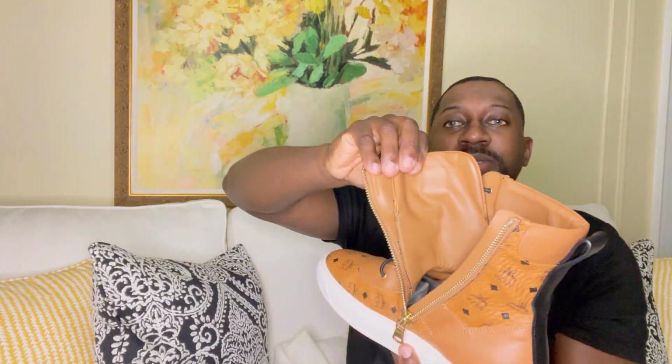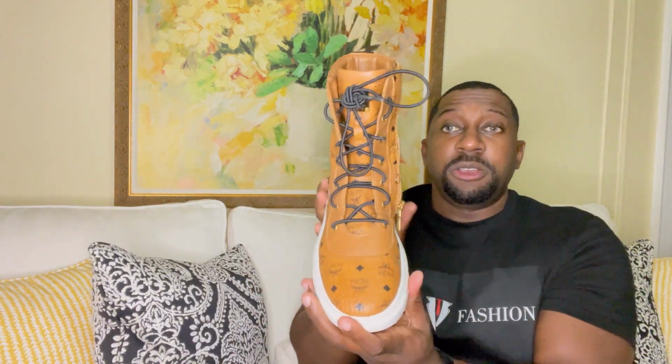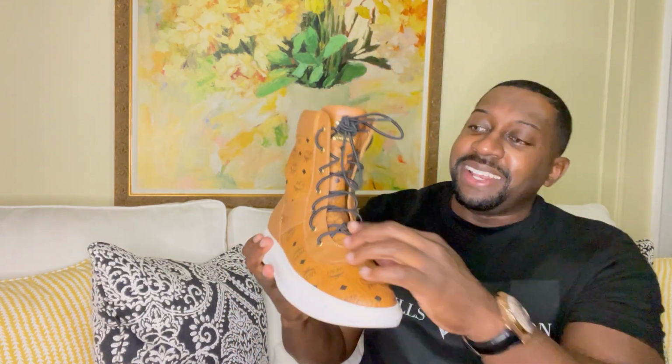And the entire shoe is leather lined. Definitely a beautiful touch. This I did get in size 8. I would say MCM sneakers and boots run true to size. And I love the lacing.